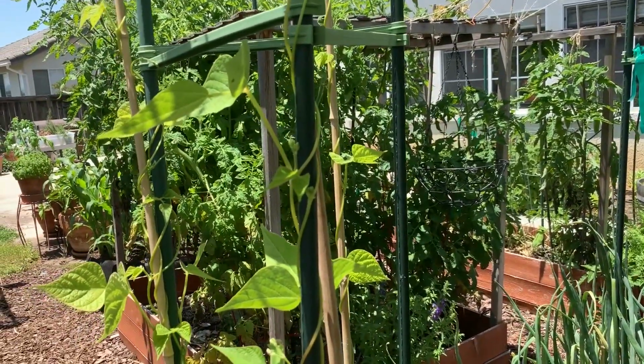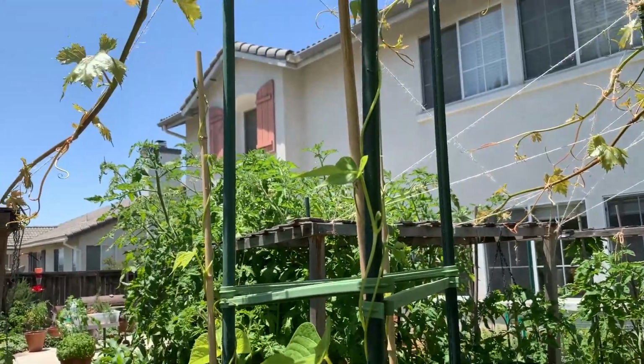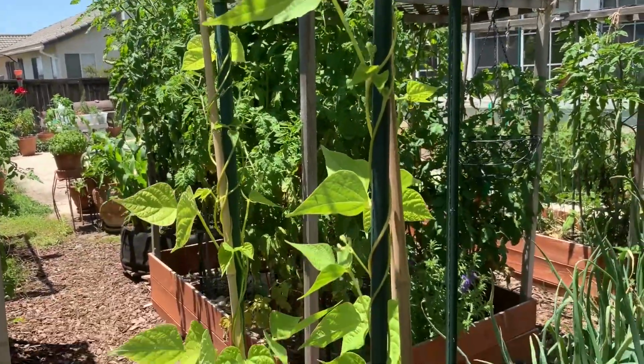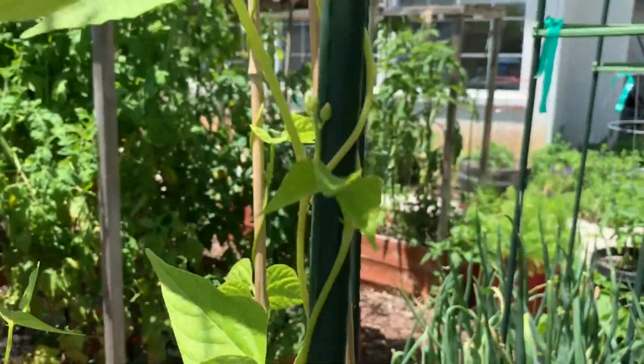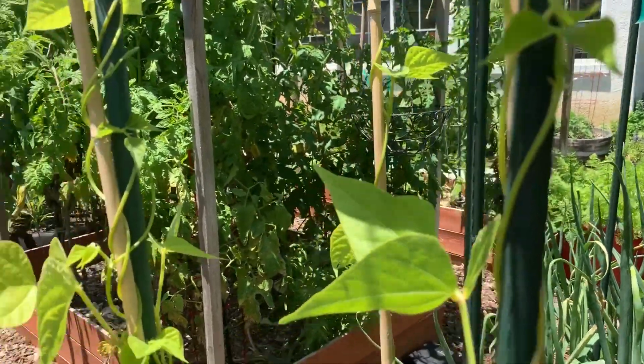I imagine if they keep growing taller, they'll meet up with the grapevine here and then start climbing that, which I don't mind. As long as the grapevine doesn't mind. It looks like it's starting to get some flower buds here. So hopefully that means beans soon. I would really like some beans.